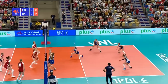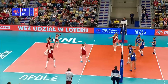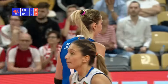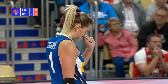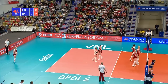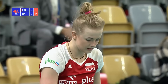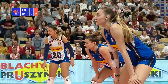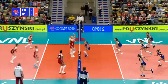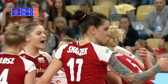It's a bit untidy for Poland in the early stages. Here's the set. And Sorakaiti couldn't connect there. She's produced 11 attack points now for Italy, but that wasn't her best. So first point of the third set to the host nation. Volosh will serve. It's gone straight back to Poland's side of the court. 2 in a row. Easy pickings.